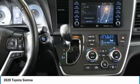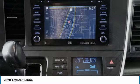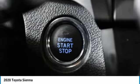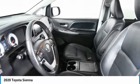Here are some of this vehicle's great options: heated mirrors, aluminum wheels, rear spoiler, power lift gate, brake assist, daytime running lights, front performance tires, rear performance tires, power third passenger door, privacy glass.